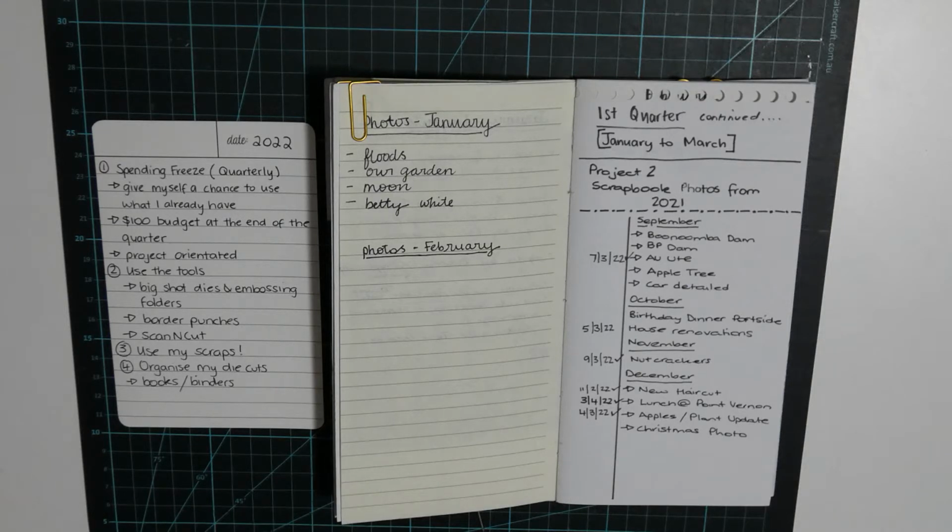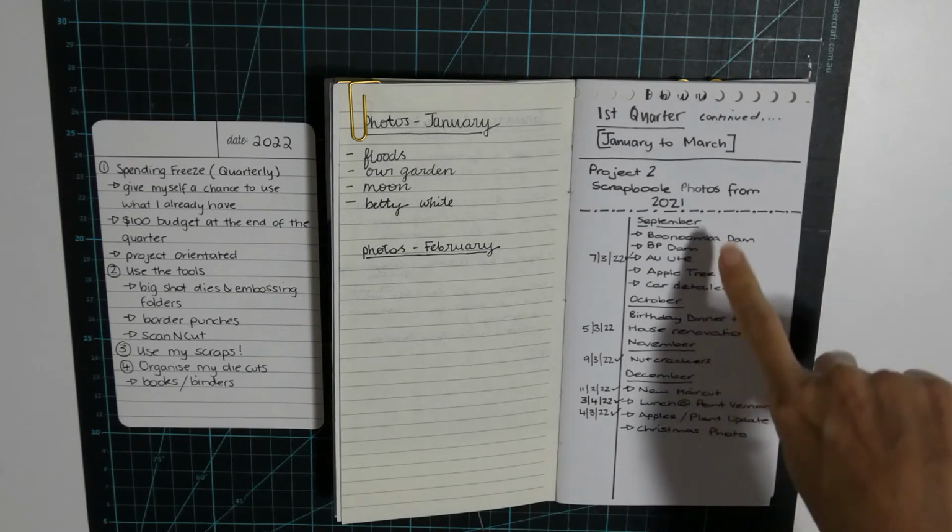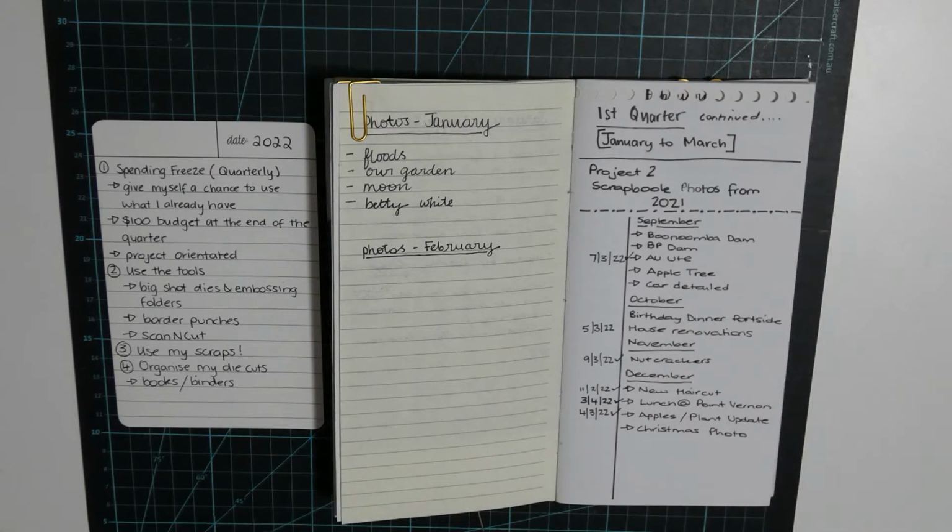So going forward, I'm not sure what the second quarter is going to look like. I haven't thought about it too much. I do want to finish completing project 2. There's only 8 layouts. I think I've got 4 page kits already together with photos. But as I said, I still need to think about, after I finish this, because I do want to make that a priority for the second quarter, and then think about what I'm going to do after that.